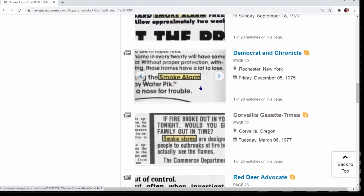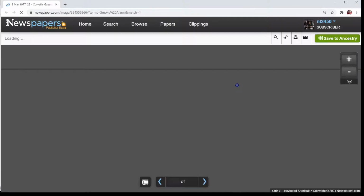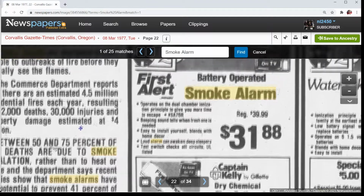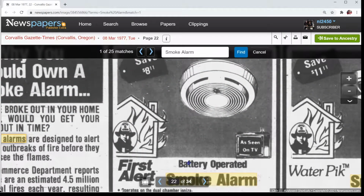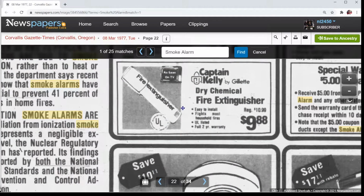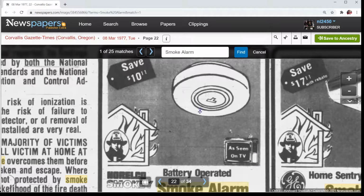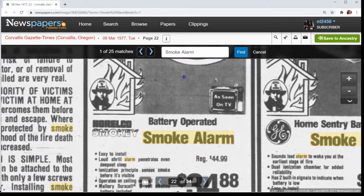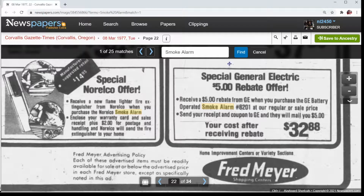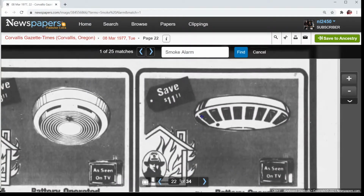Sometimes you see multiples of the same one. Is it the same thing too? Nope, here's First Alert. $76 RS. I guess I didn't realize Gillette made fire extinguishers. There's a Norelco with a weird T on it. The GE. Fred Meyer. There's the water pick one.